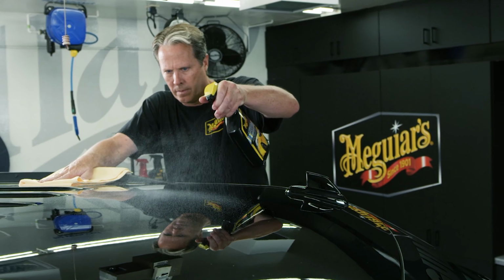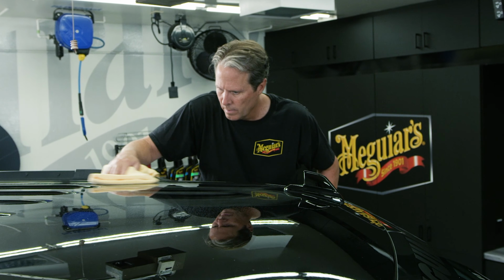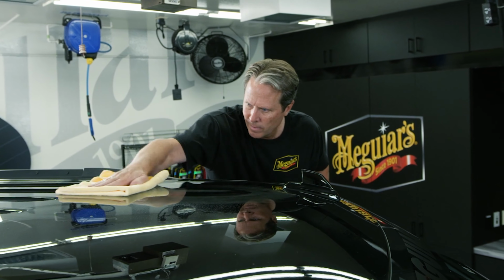Sure. If you have a bigger vehicle, how do you make sure that you get the roof nice and clean so that you don't neglect that? What tips and advice do you have, especially for some of those bigger trucks and SUVs?